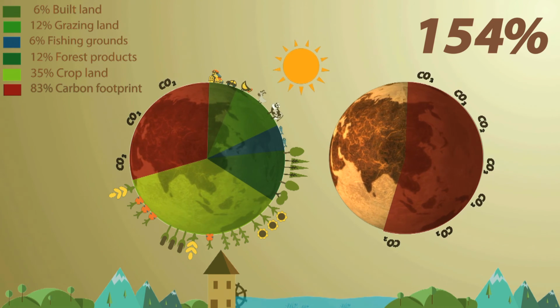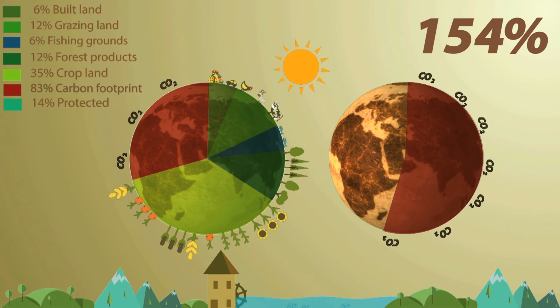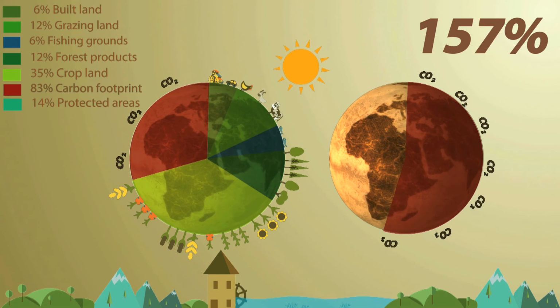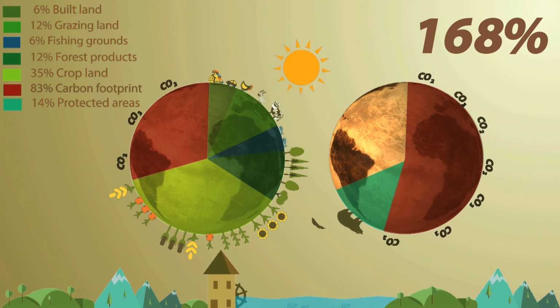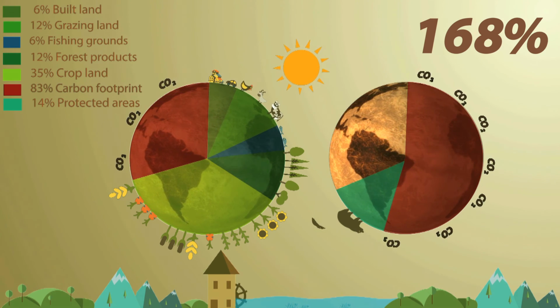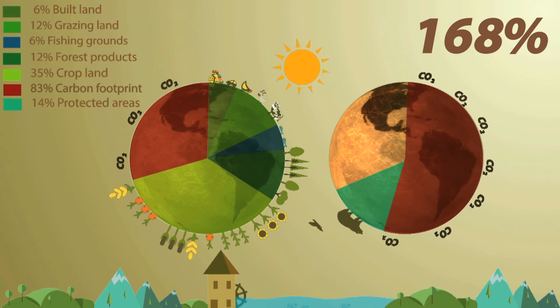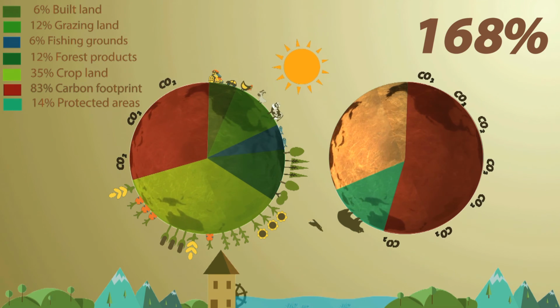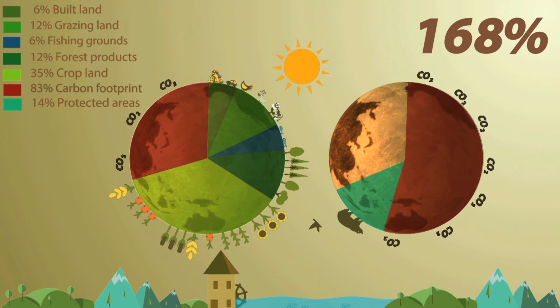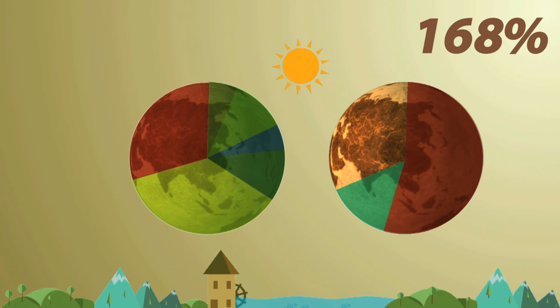If we want to protect biodiversity, we also need to allocate some productive space as protected areas. Currently, we have designated a total of 14% of the Earth's land and water as protected areas. Looking at these numbers, it quickly becomes clear that we are using significantly more than 100% of our planet. In fact, we are actually using 168% of the Earth. How is this possible? We are consuming more resources than Earth can sustainably provide.